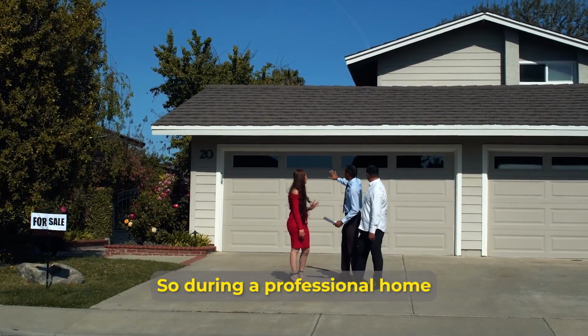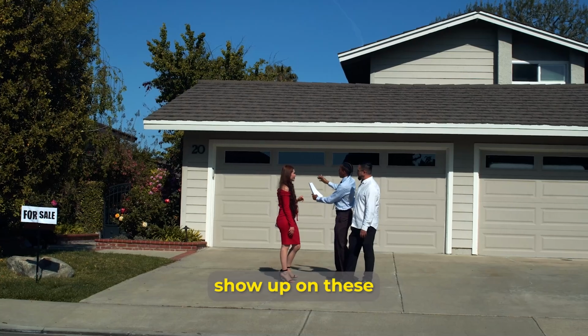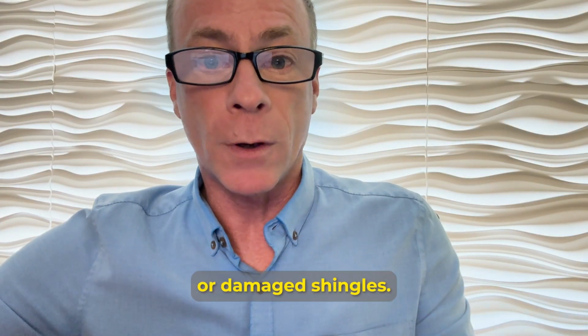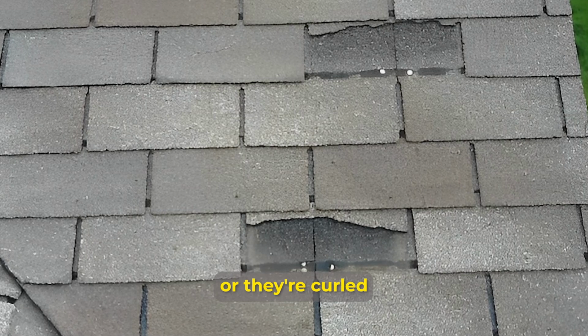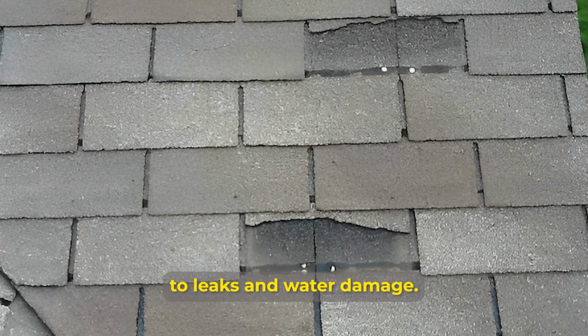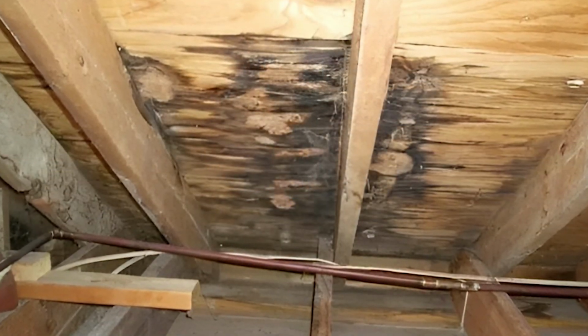So during a professional home inspection of an older home, several common problems show up on these reports. Things like missing or damaged shingles. Now, shingles that are missing, cracked, curled or otherwise damaged can lead to leaks and water damage. And this is a common issue in older roofs, especially with those asphalt shingles. So you want to look for leaks and water stains that are inside the house.